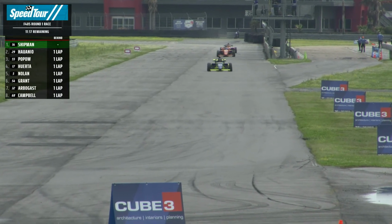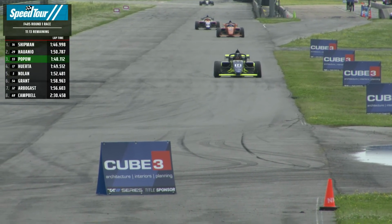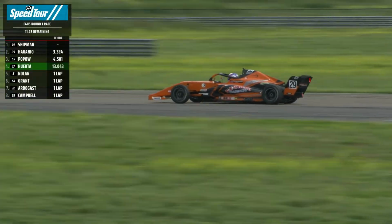Well, Shipman is really hustling that car around. You can see him working through the S's. And it looked like he might have gained a little bit more time. Let's see. Yeah, he did. Picked up 3/10.